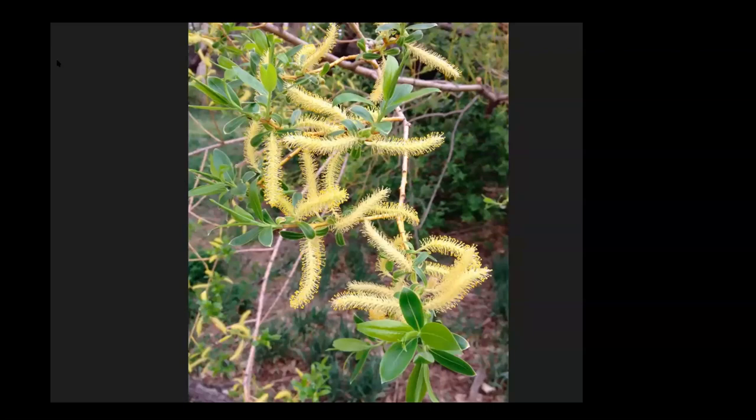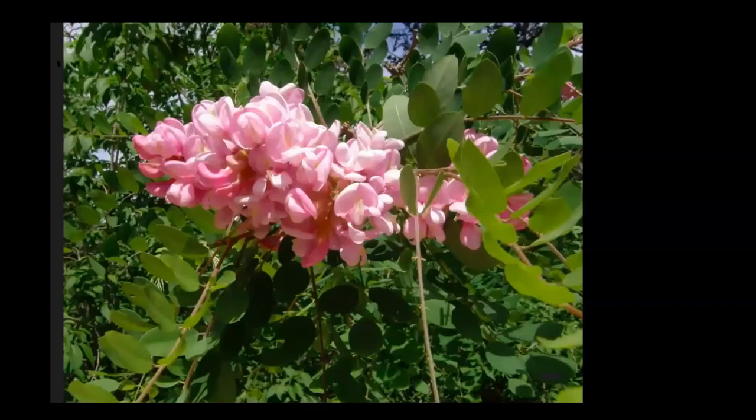The New Mexico locust, I kind of love this plant. I think it's close enough to being native that I consider it kind of native. It's native in the southern portion of the state. And it has a gorgeous flower.